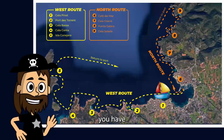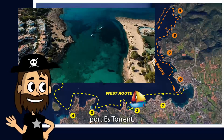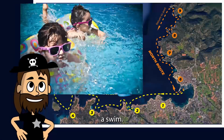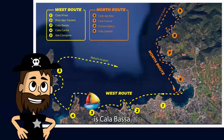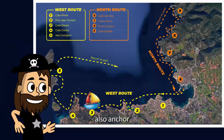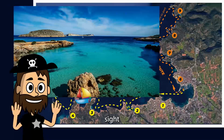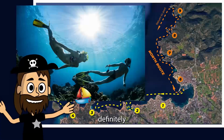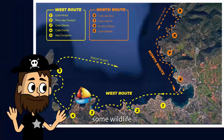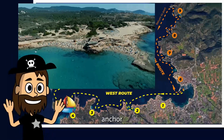On the western route you have number 1 starting point Cala Pinette, number 2 is Port d'Estorrent. Here you can anchor and take a swim. Number 3 is Calabaza, one of the most famous beaches, and here you can also anchor and take a dip. Blue Lagoon is a beautiful site for snorkeling, and here you can definitely anchor and see some wildlife. Calacomte, also a very beautiful place. Here you can definitely anchor and swim.